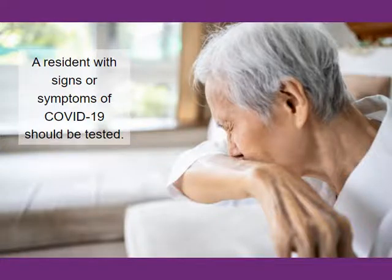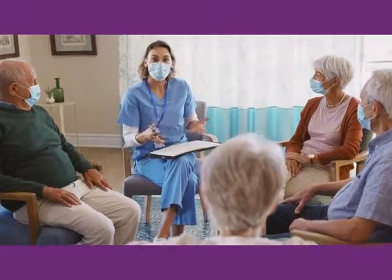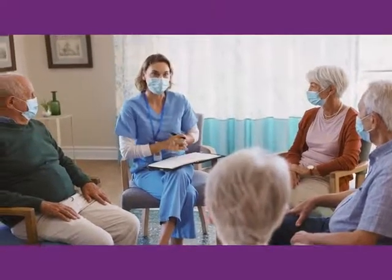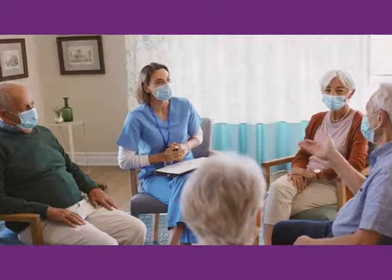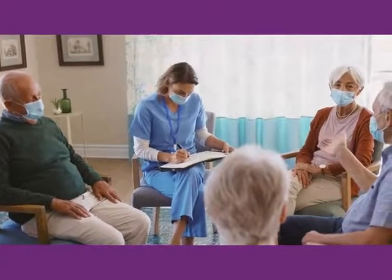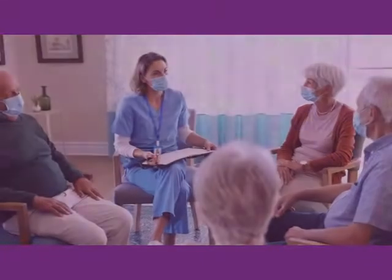Symptoms can show up in people who have not been vaccinated, as well as in those who are up to date on their vaccinations. People might also have COVID-19 without showing any symptoms at all. This is why your nursing home may ask staff members to be tested for COVID-19 based on facility and federal government guidance. So keep in mind that even if you are vaccinated and not feeling sick, you may be tested.